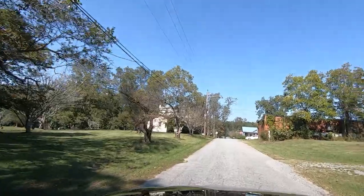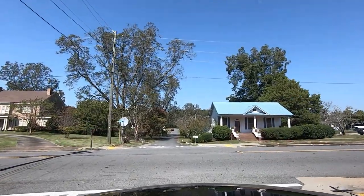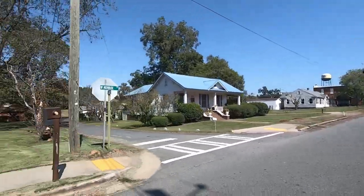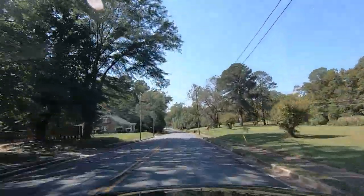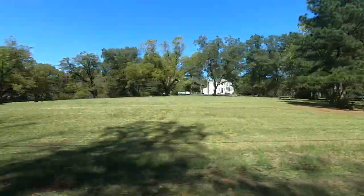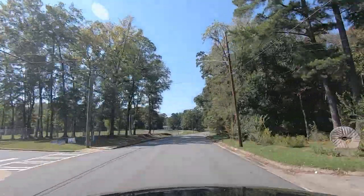I was going to go through some neighborhoods, but I'm looking at my GPS screen, and I just don't see many side roads. Got a mural on the back of that building up there. It's a nice big house. Yes, it is. Miles to Waverly Hall, isn't it? That where we're going? Yeah. That's going to be our next place. The place is empty. There's another big old house up there.